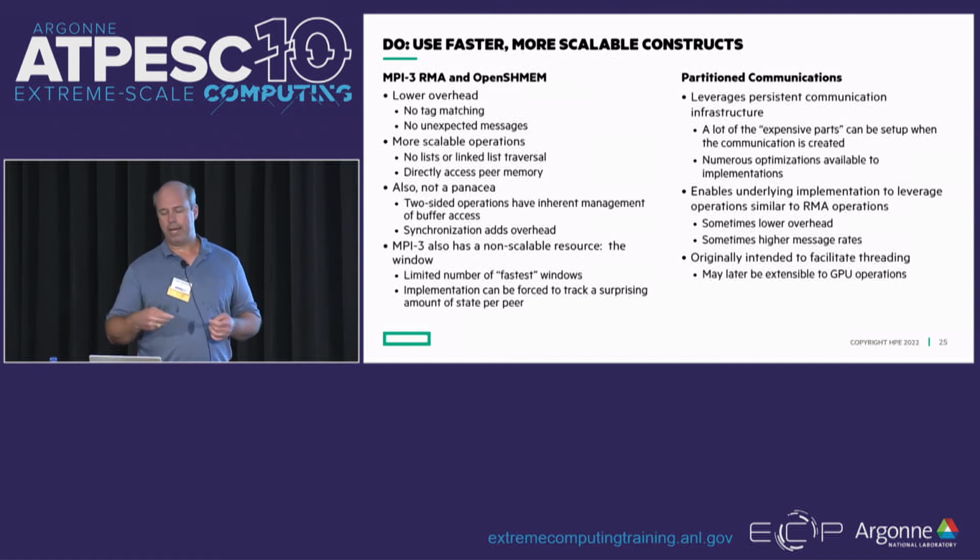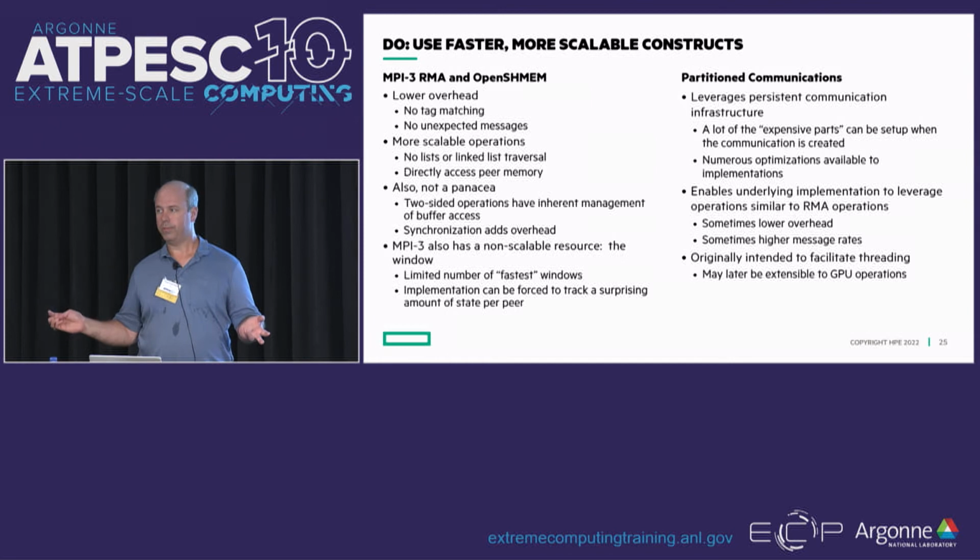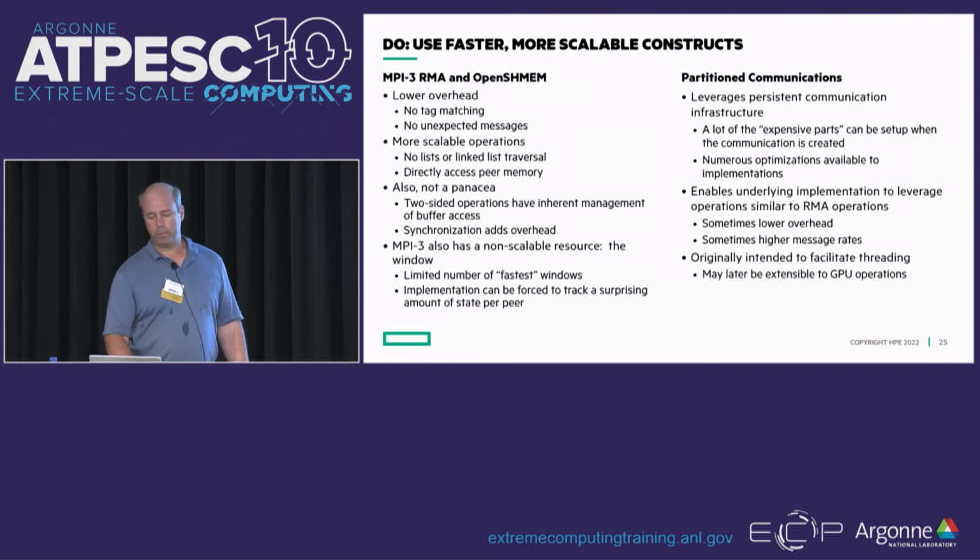It lets you manage access to your buffer, and you have to do all that yourself when you're programming one-sided things. So if you need to do complicated things where everybody talks to everybody, and 1 million people talk to 1 million people, PGAS kinds of things may be a better answer for you than posting 1 million receives. Okay? If you're talking to a few people, two-sided operations may be a better answer.